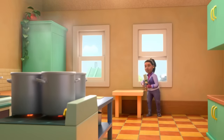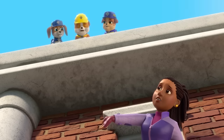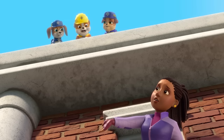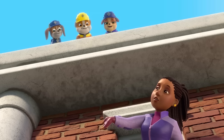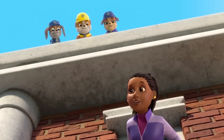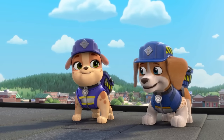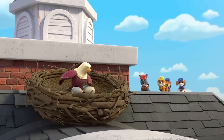What is happening? I think there's something heavy on my roof making it fall in. Not something heavy, someone heavy. It's Wingsy in her nest. Wingsy? Well, I wonder what made her build a nest on my roof. Wingsy is using the heat from Mayor Greatway's kitchen to keep her eggs warm. We don't have much time.